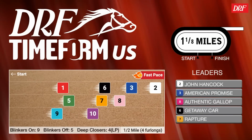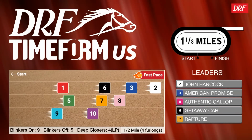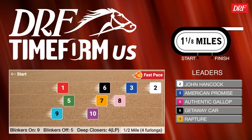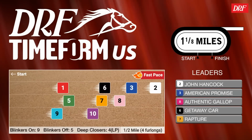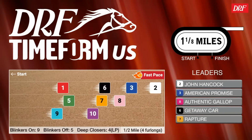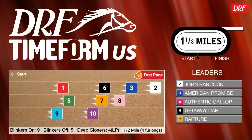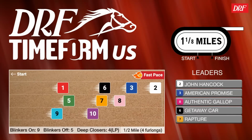Yeah, the way I looked at it, especially with the 2 coming out, I mean, the 3 has plenty of speed, but I just thought Getaway Car was going to make the lead in here, David. In his first couple of route attempts at the end of last year, they did try to teach him to rate a little bit in those spots, but since then they've just been happy to let him go to the front end in his races, and he's got plenty of early gas.